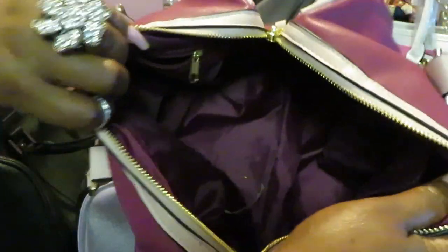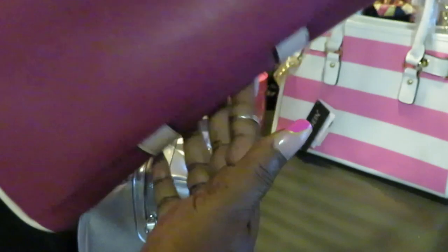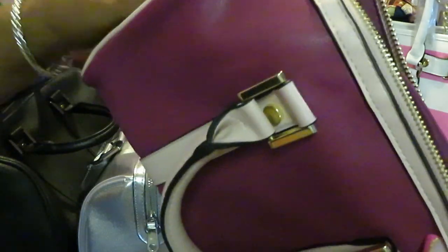And that's just basically it. It's a nice roomy purse. I love it. I just throw everything in there, and I love the gold. It's got the gold trimming. And that's how the bottom looks, just a regular purse. I love it. I just throw stuff in there and I go. And y'all know I love pink, so I had to get it in pink.